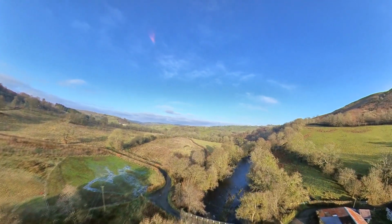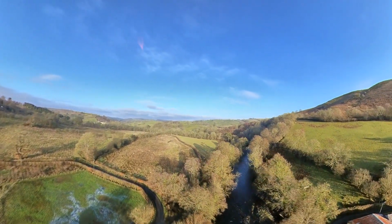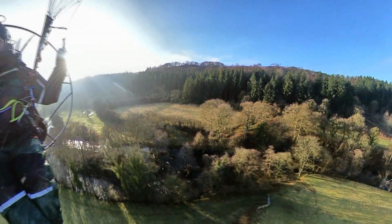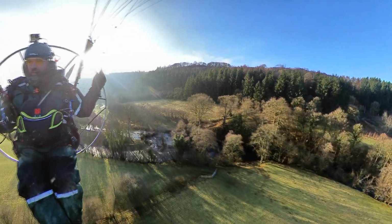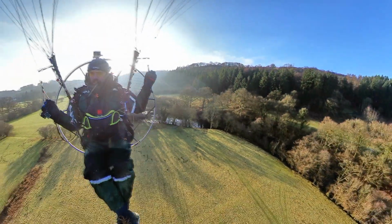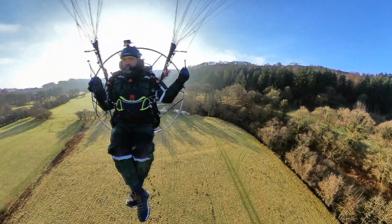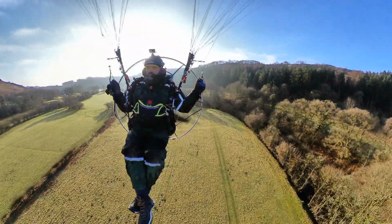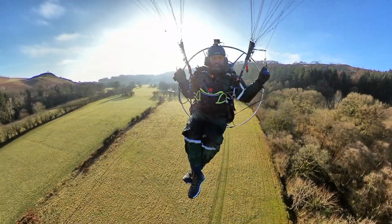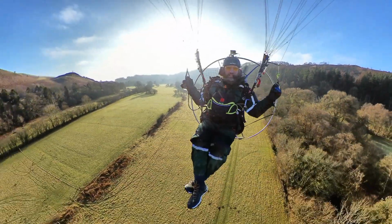And it is owned by some of the most lovely people you'll ever meet. It really is. I think the sun's going to come out quite hot later. As you can see, it just sits down in the trees there.